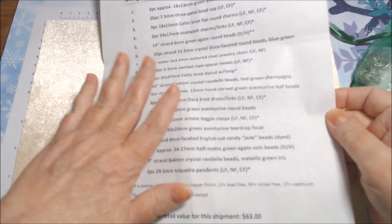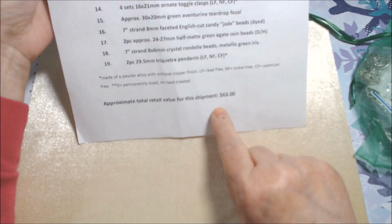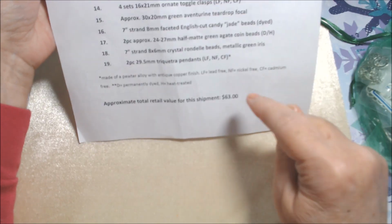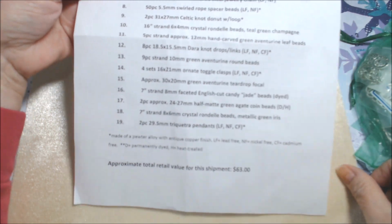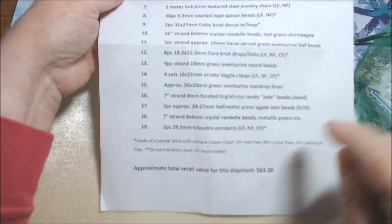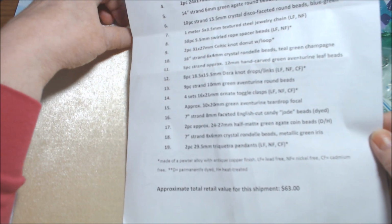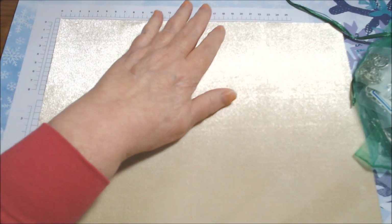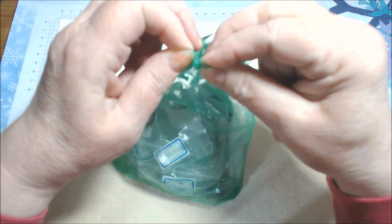And I am going to put this over here. This is the key that we get, and it says that the approximate total retail value for this shipment is $63. I haven't tested this recently, but I did so in the past, and I always was getting at or above this if I just used retail non-sale prices for most of these things. So here's the bag. It's green, because of course it said green. So let's see what we have.